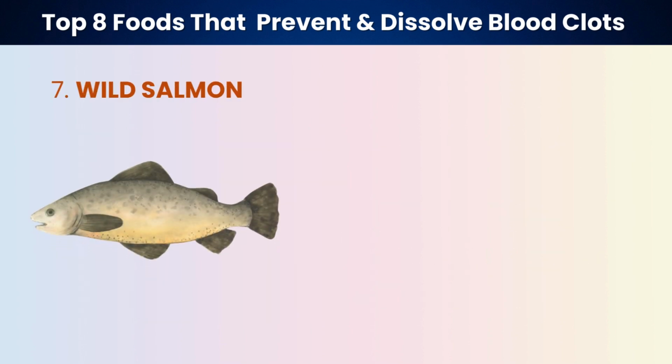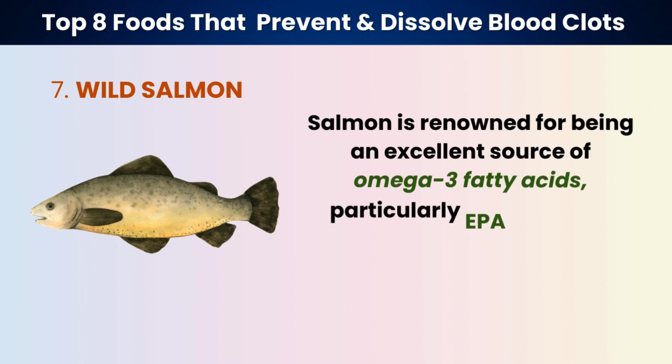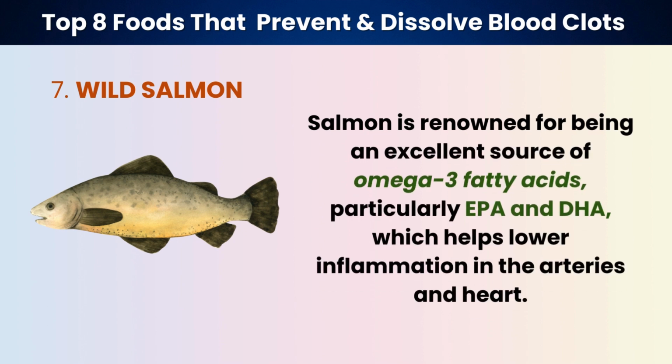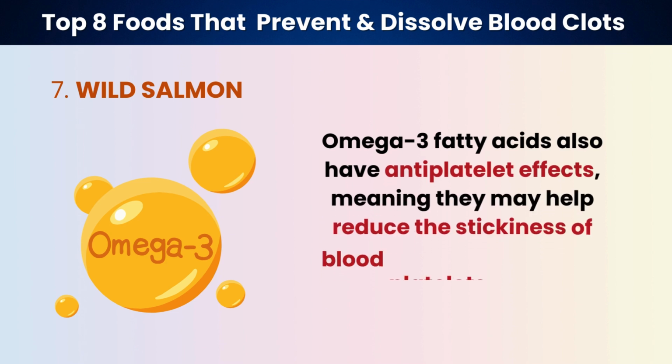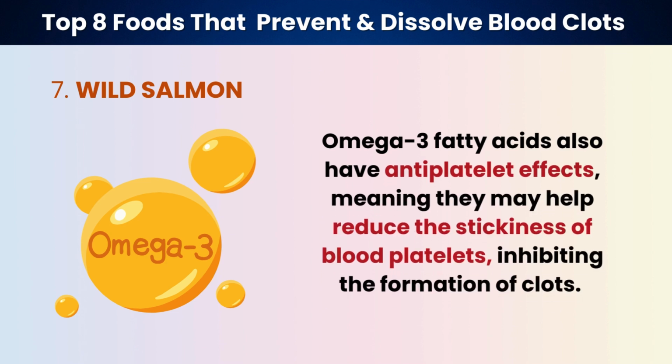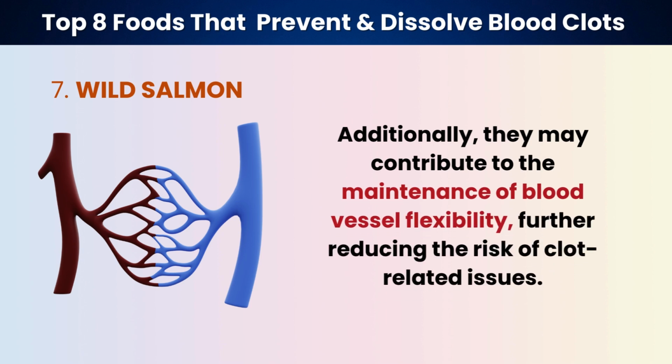Number 7. Wild salmon. Salmon is renowned for being an excellent source of omega-3 fatty acids, particularly EPA and DHA, which help lower inflammation in the arteries and heart. Omega-3 fatty acids also have antiplatelet effects, meaning they may help reduce the stickiness of blood platelets, inhibiting the formation of clots. Additionally, they may contribute to the maintenance of blood vessel flexibility, further reducing the risk of clot-related issues.